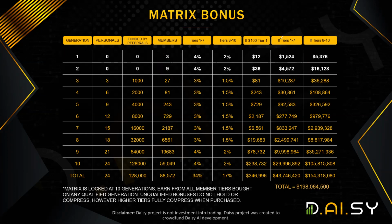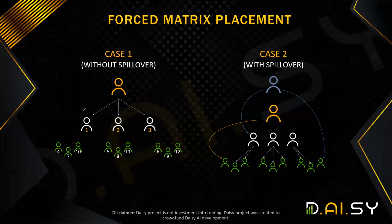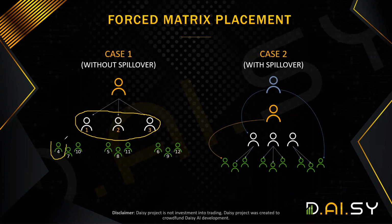Okay, so how does spillover work? As I said, you can only have 3 members in the front line. So if you recruit number 4, that member will go under your first leg. Let me call it a leg. You will have 3 legs. 1, 2, 3. Okay. So number 4 will go under the first leg. Number 5 will go under the second leg, and number 6 will go under the third leg. So the algorithm will be filling all the blind spots from left to right.